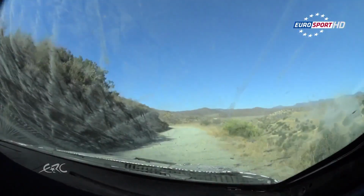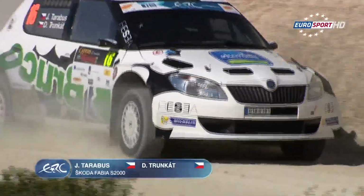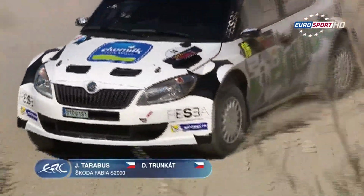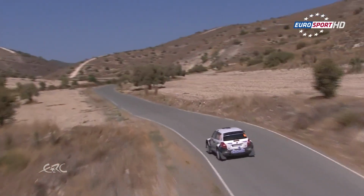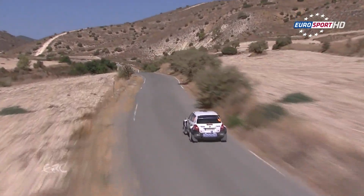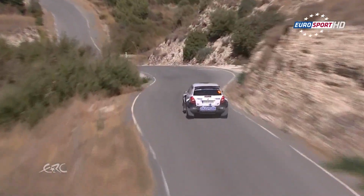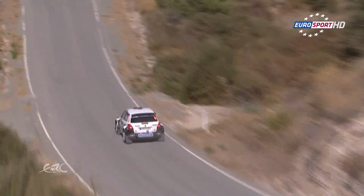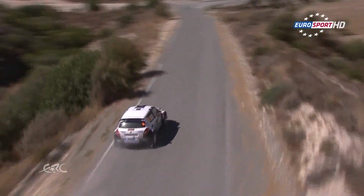That is a very cool co-driver. This is Tarabus, Jeremiah to you and me. Let's go to Fabia S2000. Neat car, neat driver as well. Switched from the Skoda R5 to the S2000 version for Cyprus. Taking third from Consani. Good technical choice then. 1:24 behind the leader Kato and 13 seconds ahead of Consani.